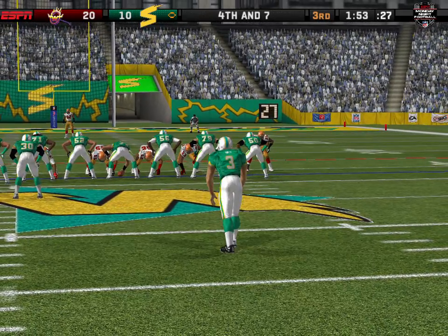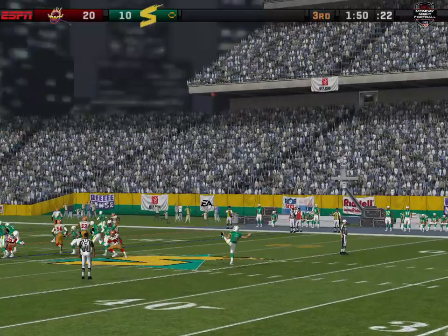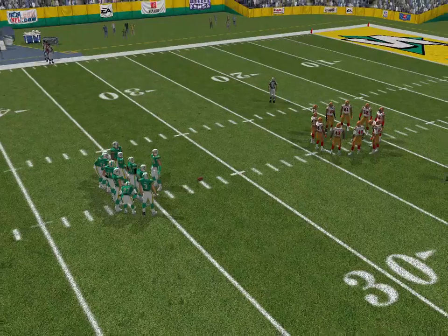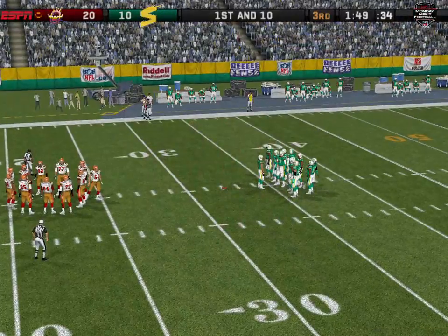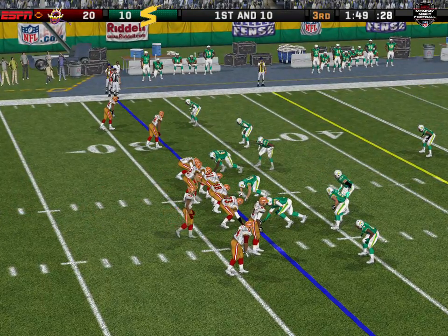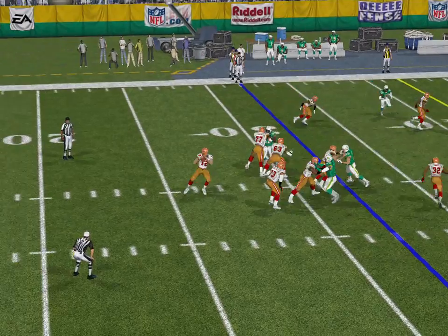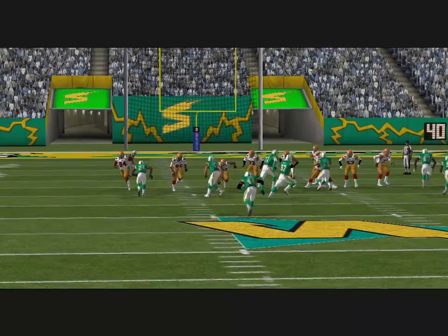He's trying to pin them down inside their own 10 on this one. This one goes out of bounds. Ball on the 32-yard line. The defense lines up in the nickel. Pass play. First down with the pass. He finds his back, spotted at the 36-yard line.